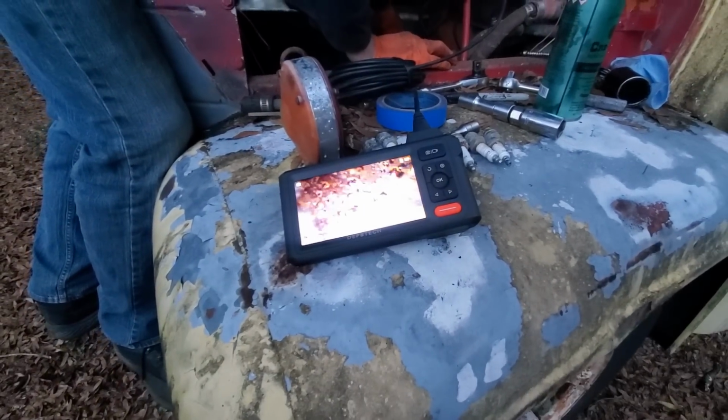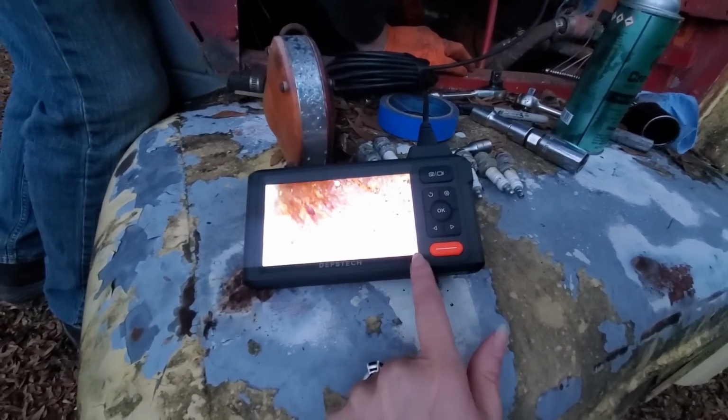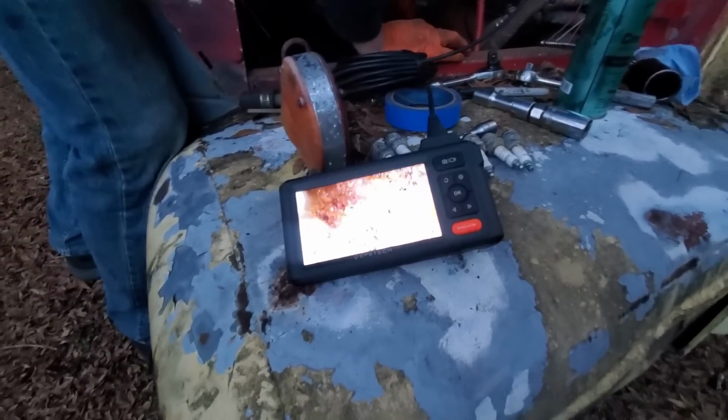Can you shake it out a little bit more? A little more. Okay, that's the edge of the piston right here. That looks like it to me. Yeah, see right there? So I guess this is the top then. Yeah. You do have a really bad piston.